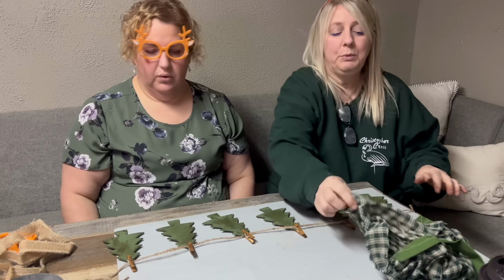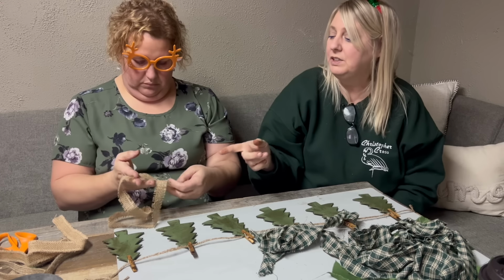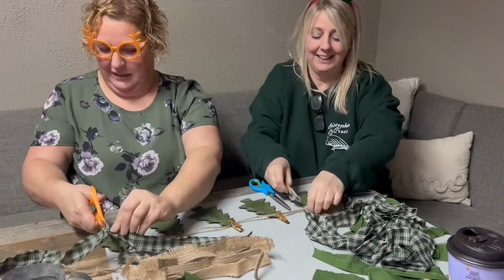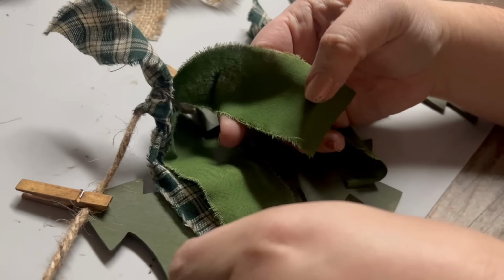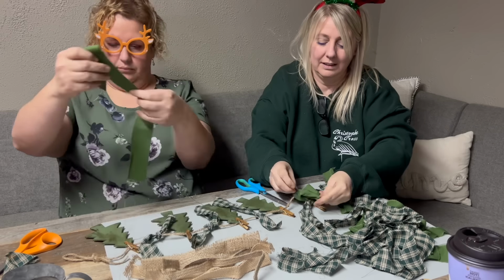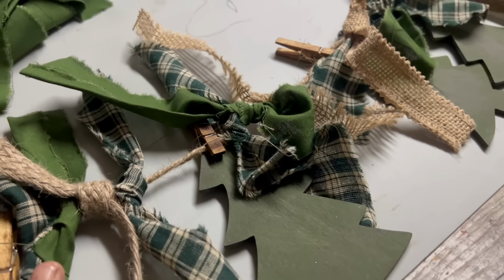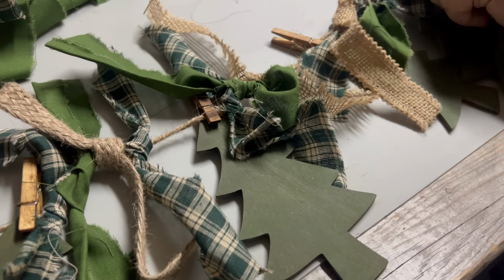All right, now we are going to take our pieces of fabric and alternate them. We do have that burlap type. We're going to cut a few strips of that, and then we'll tie this stuff on here. So Jenny and I are just alternating different strips of fabric onto our jute rope, and I think it's going to give it a really nice soft look. You're going to want to do that in between each and every tree. Looking pretty cute. I love it. And you guys, you can do reds. You can do whatever color you want with these trees. It doesn't have to be all natural and green.